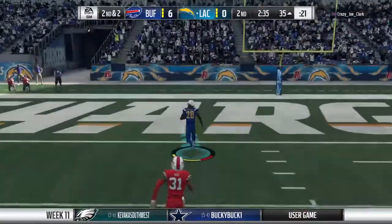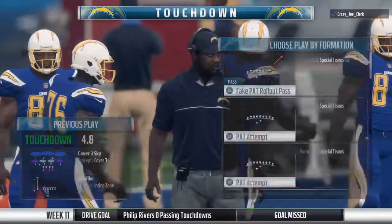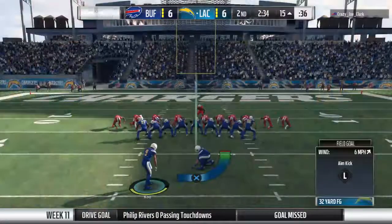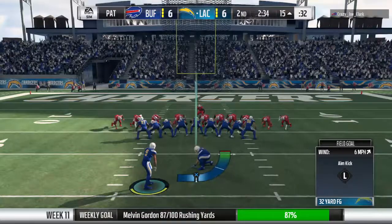There goes Melvin Gordon. Touchdown, L.A. Melvin Gordon, his 14th touchdown now on the year. And the Chargers are an extra point away from moving out in front.